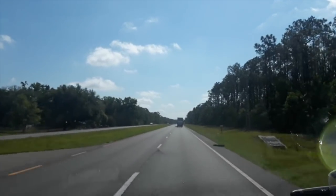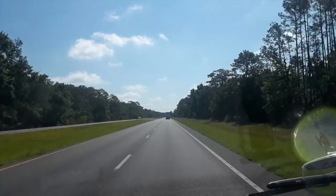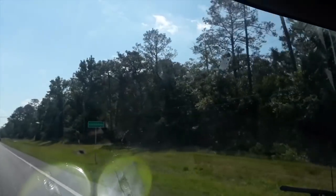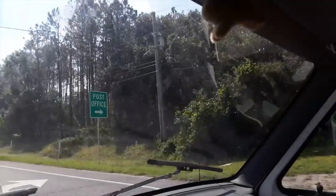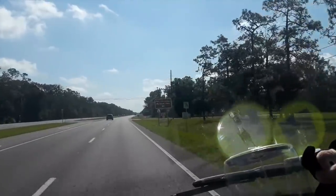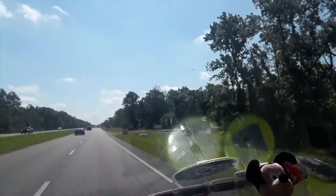Christmas, Florida, there is supposed to be a wildlife management area over there, which is like BLM land. Here's the town of Christmas. Here's the Christmas post office. Christmas Museum and Park, Orlando Wetlands Park. Welcome to Christmas in Orange County Community.